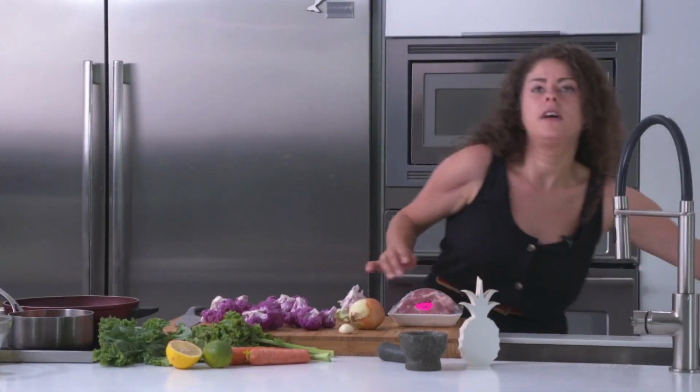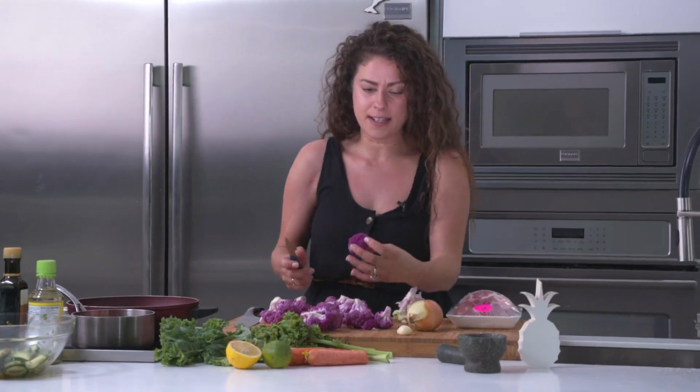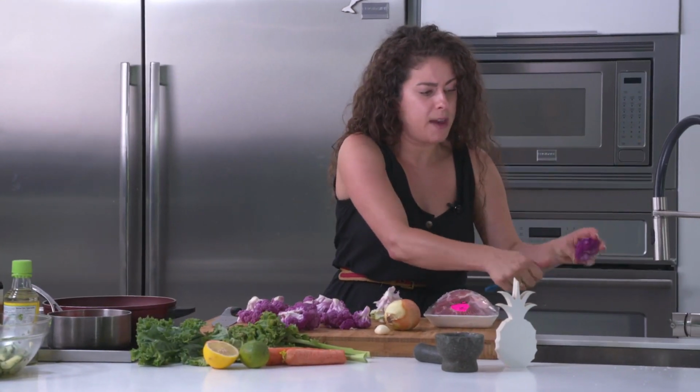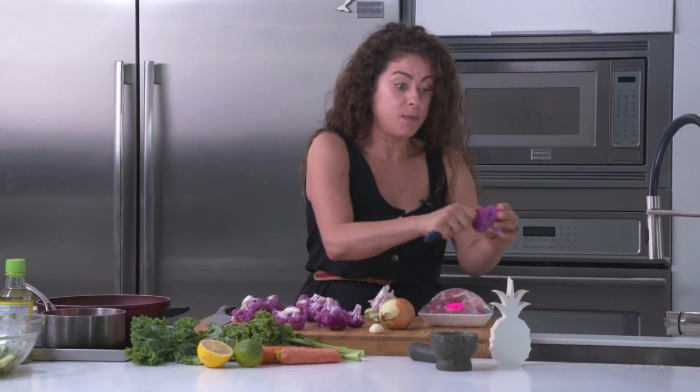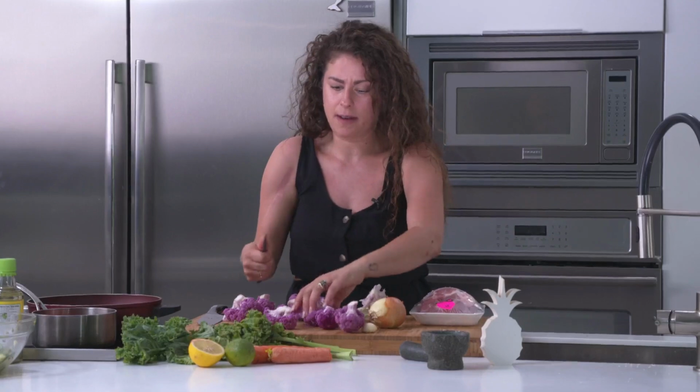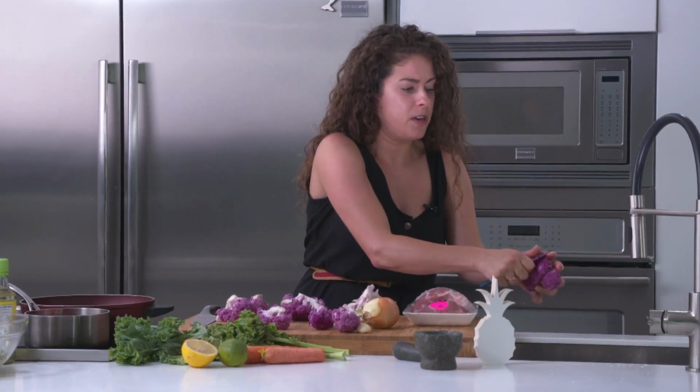Awesome. Just gonna grab my paring knife because, as mentioned, there are some little tiny brown specks, but because it was discounted doesn't mean that it's actually bad. So I'm just going to clean that up real quickly.